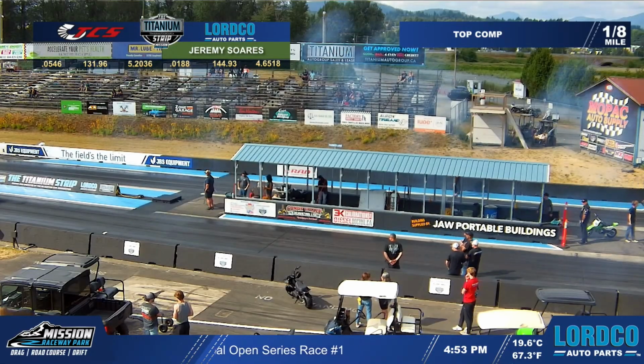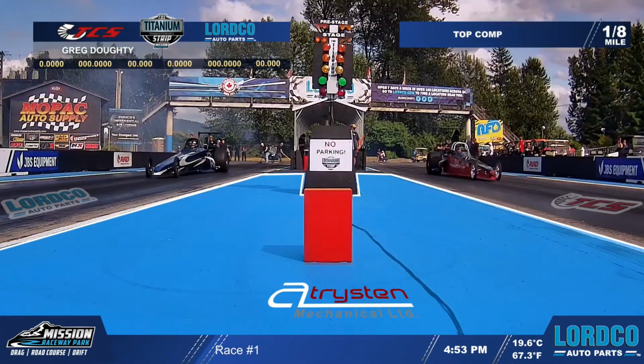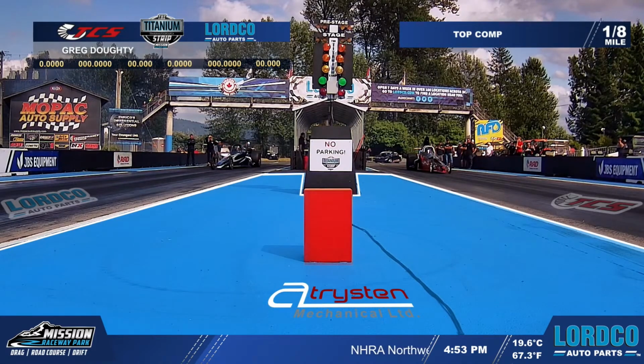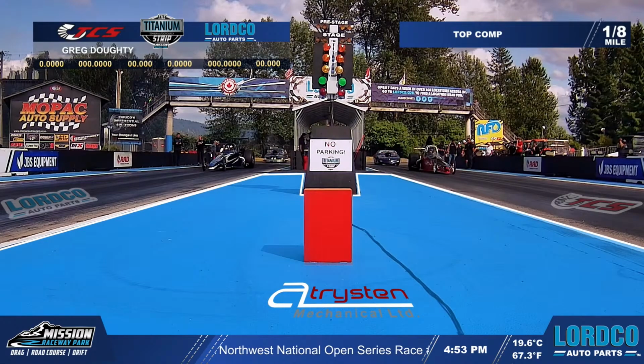Hey, just a reminder, if you are under 16 years old, the only thing you're allowed to drive at Mission is a junior dragster, and that's on the racetrack. And of course, a junior streeter. If you are under 16 years old, you can't drive the golf cart, the quad, nothing with wheels. Please and thank you.